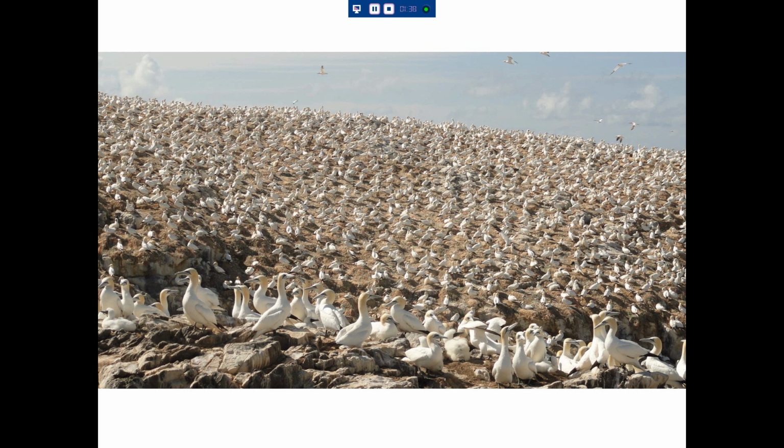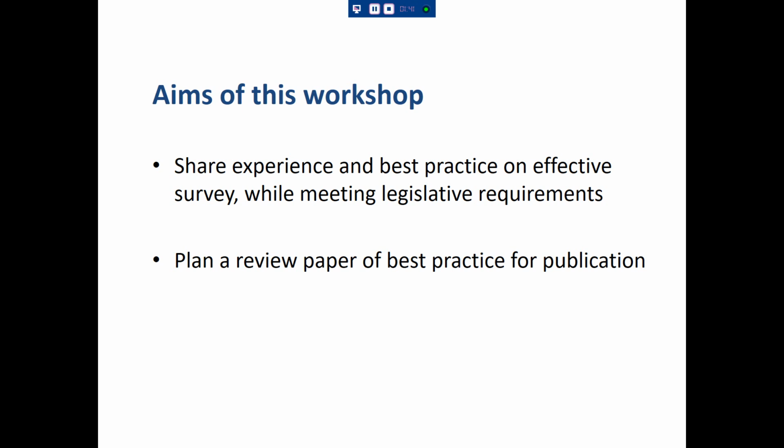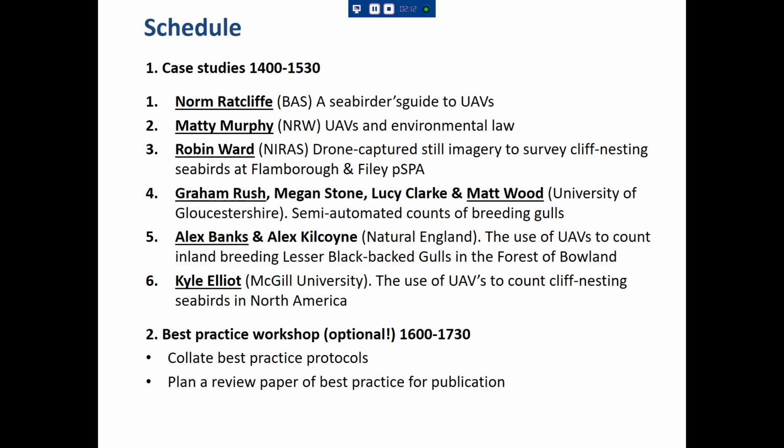But there are obviously a lot of challenges that come with this rapidly advancing technology. So what we're here to do today is to try and share that experience, to share that best practice that people are developing quite quickly, while having our legislative requirements in the back of our minds for people like Matty and Alex. And also, after the first section of the talks, a few of us are going to get together and think about planning a review paper to summarise the things that we're going to talk about today. That second part is not compulsory, by the way, don't worry. If you're looking around for the exits at that point, that's absolutely fine.